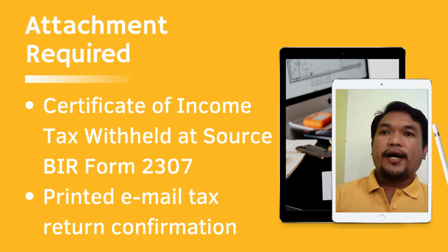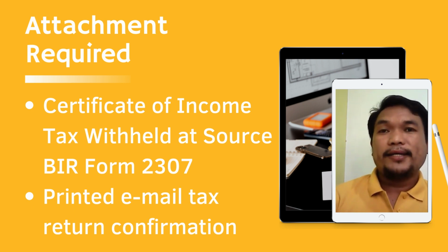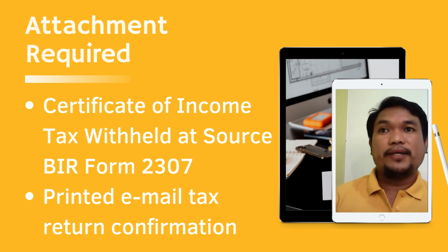And also, the printed email tax return confirmation. When you use the eBIR form, it will automatically send an email notification or confirmation that they have received the returns you filed using the eBIR form.